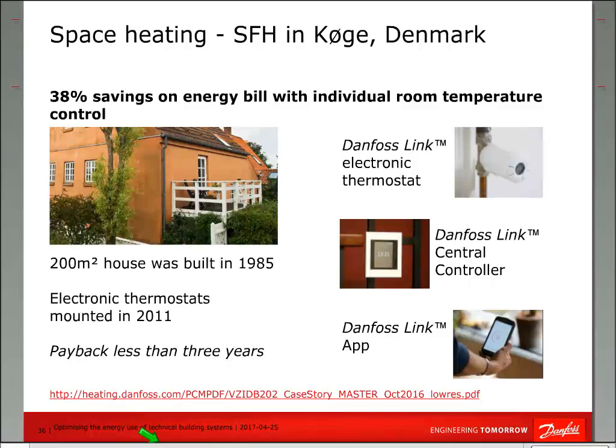The Danfoss Link electronic thermostats, which you can see on the right side, are connected with a central controller, and the entire installation takes place in half a day. So this is also good to know when we talk about something like no-brainers. That's not highly sophisticated. Of course, it's advanced technology, but it's easy to implement.